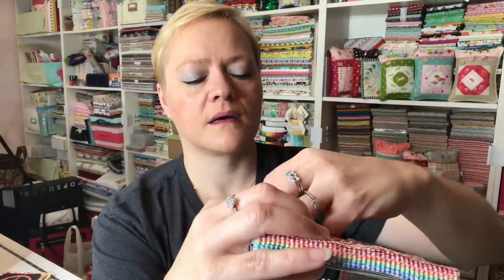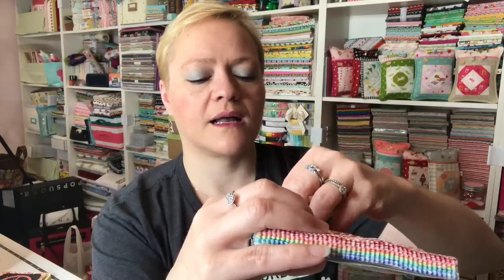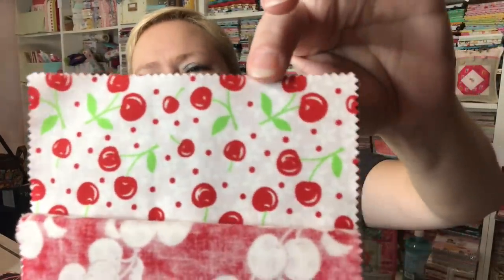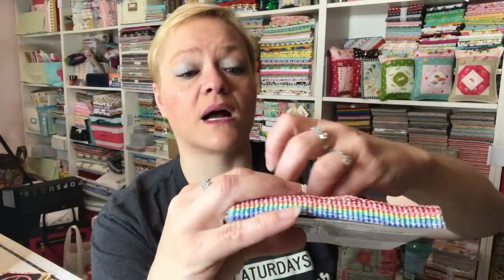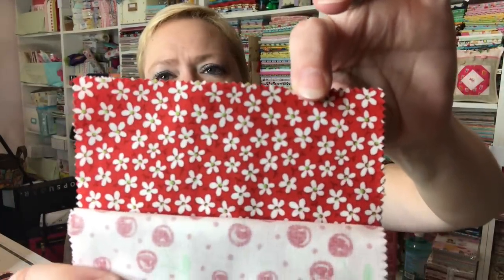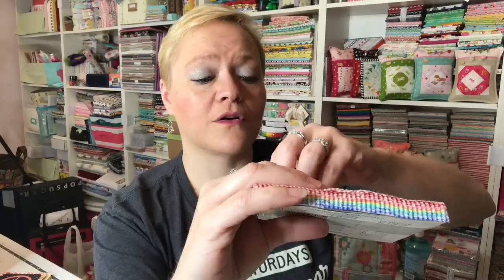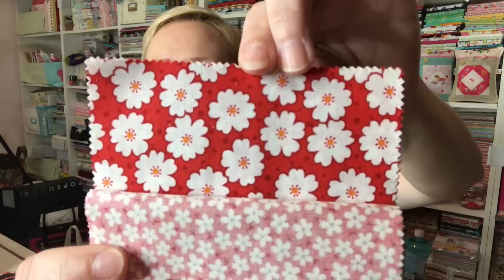And I think we got two of those. Well, I'm not good at getting these apart. This is terrible, guys. Oh, nope, we got one like that. We got one like that. Oh, this is cute. White with the little red cherries and green stems. And we got one of those. Red with little white daisies. Adorable! And let's see. We got one of those. I can never get them apart. We've got red with bigger white daisies.